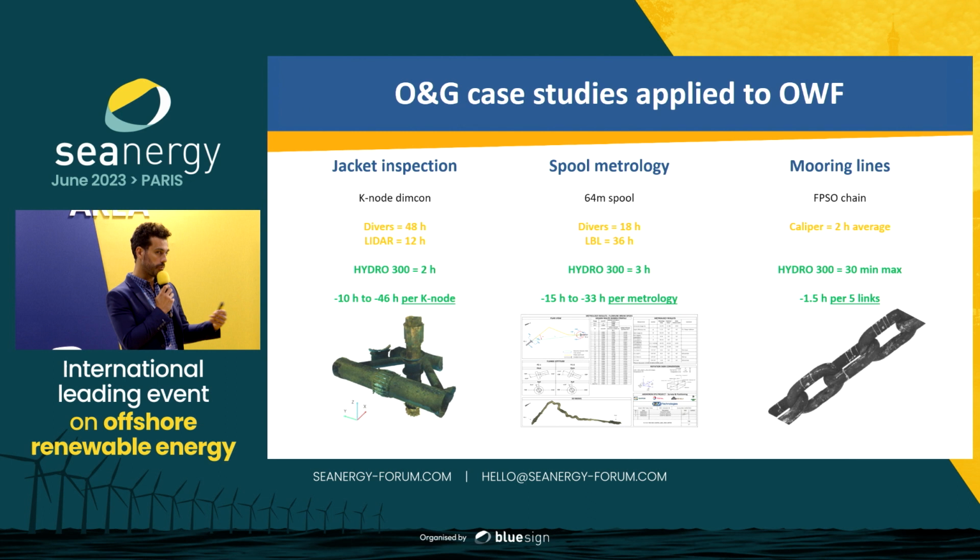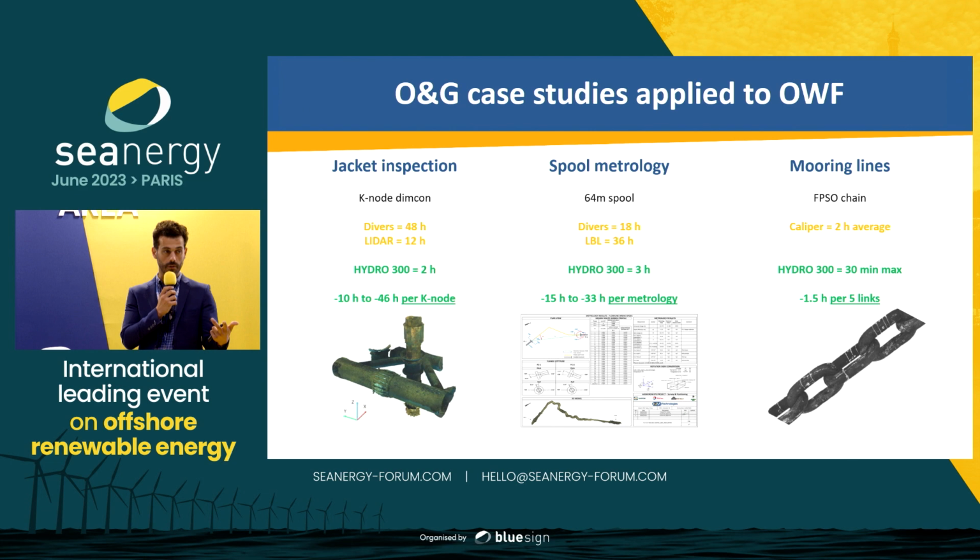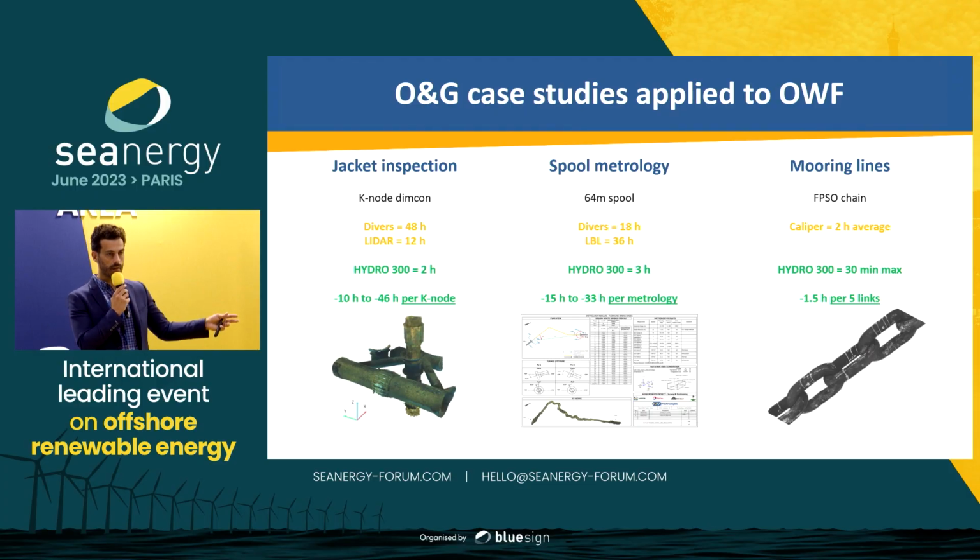With a photogrammetry system that doesn't require navigation aid, that doesn't require referentials, no markers, no scale bars, we spent 3 hours in the water, 3 hours. And we did 2 of them, and they were pretty large, 52 meters and 64 meters. So the amount of vessel saving, again, is enormous, between 15 to 30 hours per spool metrologies.